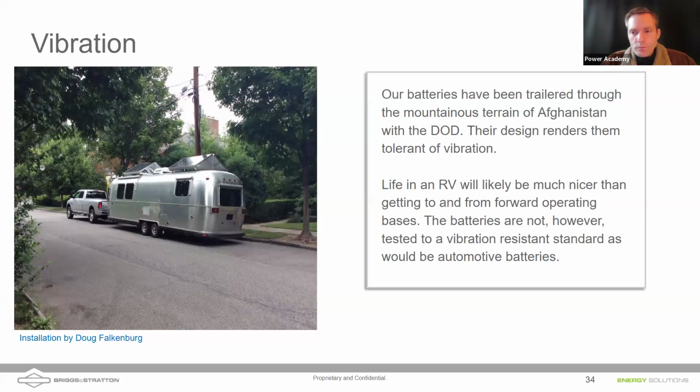Additionally, if you're installing in locations where there's lots of vibration, I would advise against putting batteries in direct contact with frames. If you are going to install batteries inside an RV, for instance, I would encourage the use of a layer of foam underneath the batteries to absorb some of that shock, so that if you hit a big bump, it doesn't directly impact the mass of the battery and potentially cause damage due to those jolts.